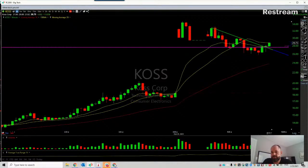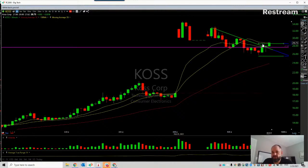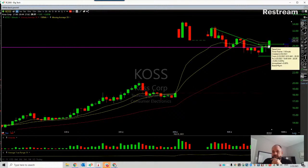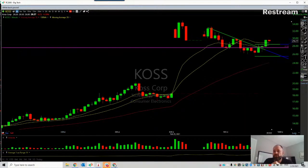Stop loss underneath. Okay, stop loss coming in. 28.55 is the entry point. Let's mark this out. We're looking for the strength coming in. The stop loss needs to be set. 25.45 for the stop. Entry 28.55, stop 25.45.